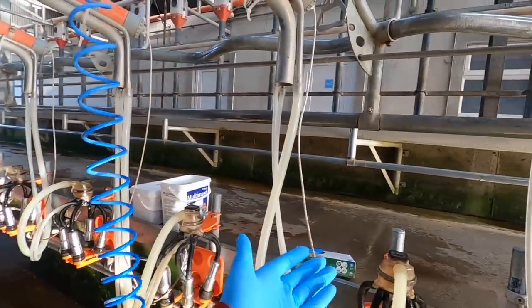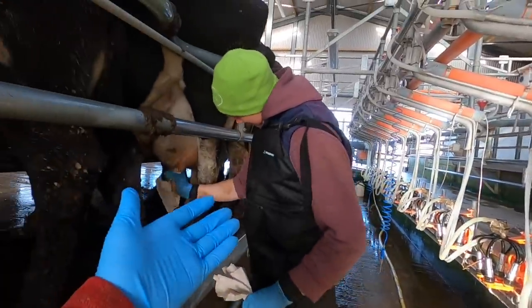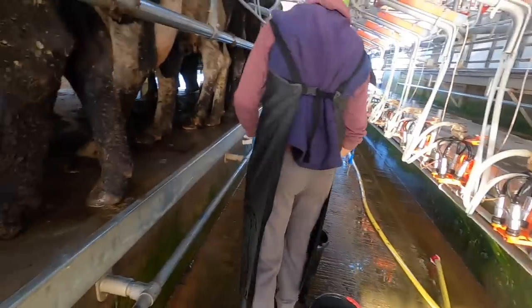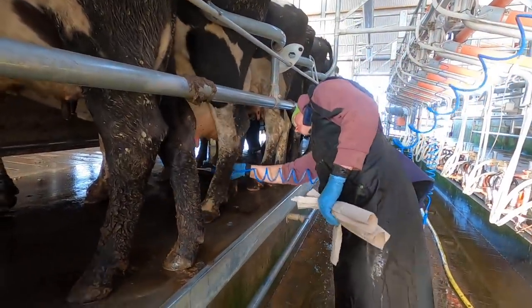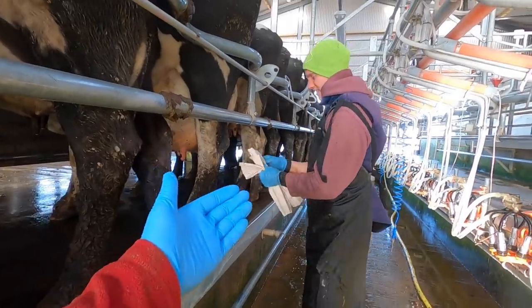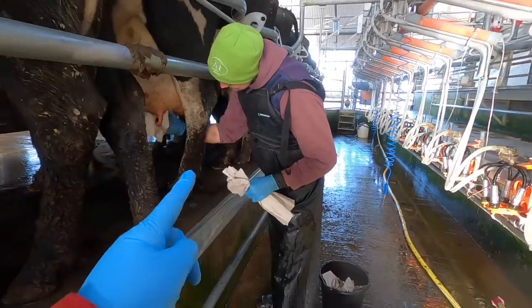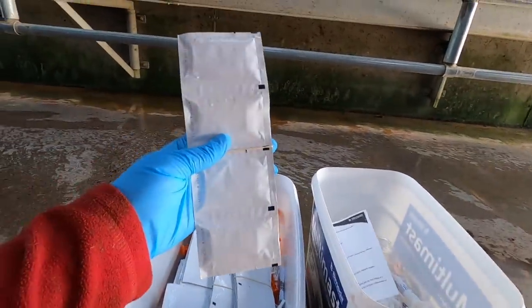Right, be prepared, have your gloves, have your tubes, have your Padraig, have your bin and your water. Well, that's water and disinfectant. And then you get to the step where you finally get to clean the cow. So clean with tissue first, and then we clean with antiseptic wipes.